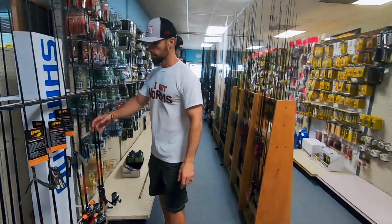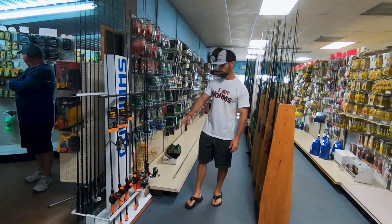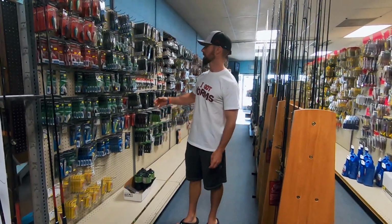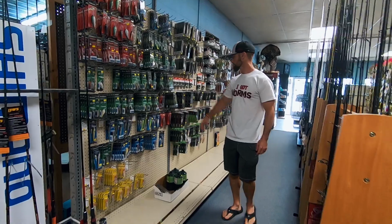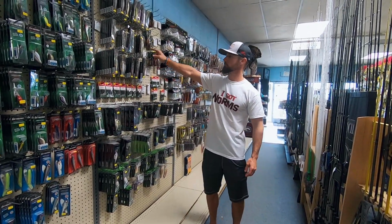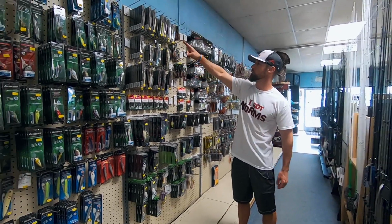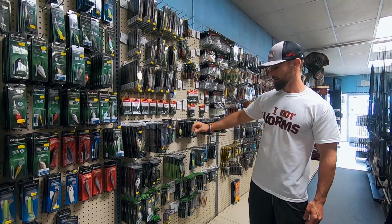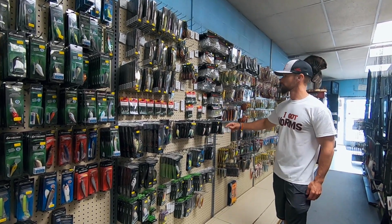They got some of the Lew's combos right there, those Crush combos. Those were popular with people just stepping in, wanting a decent little combo. I got a little Livingston Lures section. Of course, you're gonna have your Megabass section. You got some of these big Katanas, big jerk baits. You got your 110s. Been beat up pretty hard on the dark sleepers, and then you got some of the Jinko crankbaits here as well.